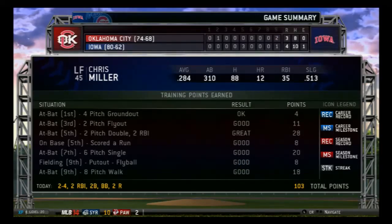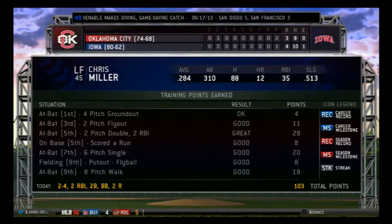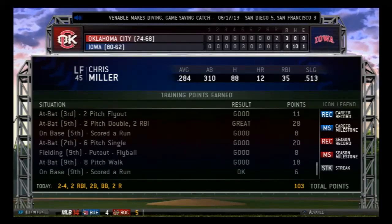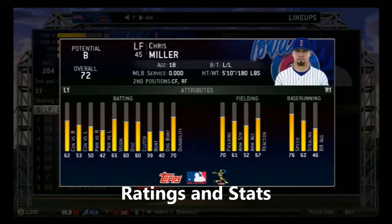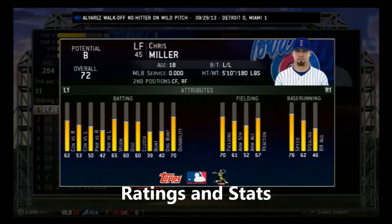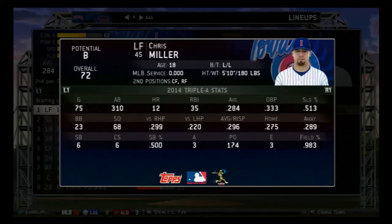A 2-run home run by Juan Uribe. So here's Perez. Perez, center field. Hit very well. Venable on the move. Just what a night. Bases loaded, 2 outs, bottom 9, a no-hitter in the balance. Dodge, check swing, it gets away!